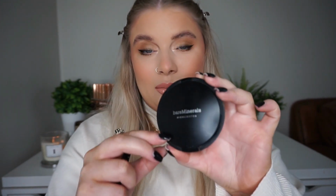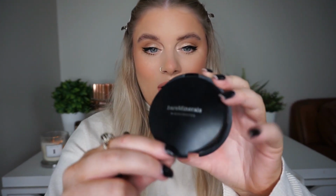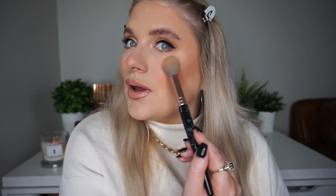So for my highlighter then, I've been really lazy and using the same brush that I've been using all day. So this one here is the Bare Minerals Endless Glow highlighter in the colour Free. So it's just that perfect kind of golden highlight. The majority of the highlighters I use on the reg are gold, but this one here is, it's still blinding, don't get me wrong, but it's not as glitzy or sparkly, so it's a bit more acceptable to wear in the daytime.